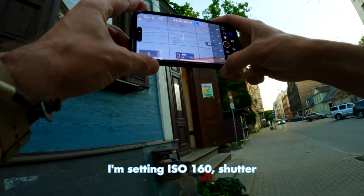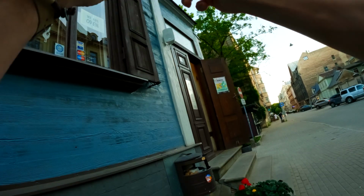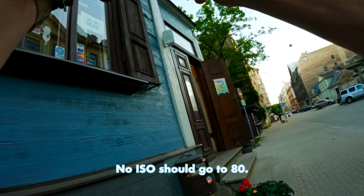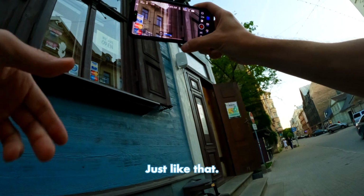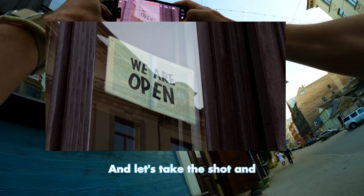I'm setting ISO 160, shutter speed 1/50. Now ISO should go to 80, just like that. Can you see it even? And let's take the shot.